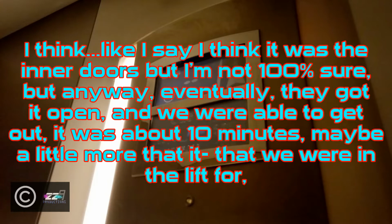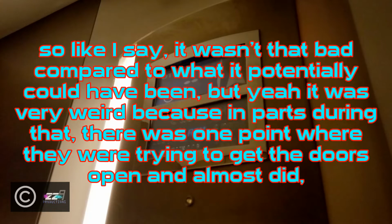It was about 10 minutes, maybe a little bit more, that we were in the lift for. So like I say, it wasn't that bad compared to what it potentially could have been. But yeah, it was very weird because at one point when they were trying to get the doors open, they almost did.